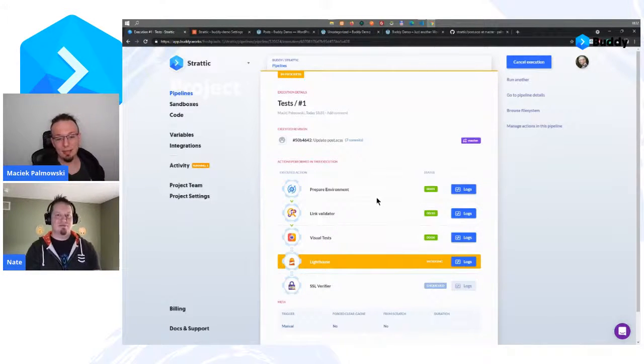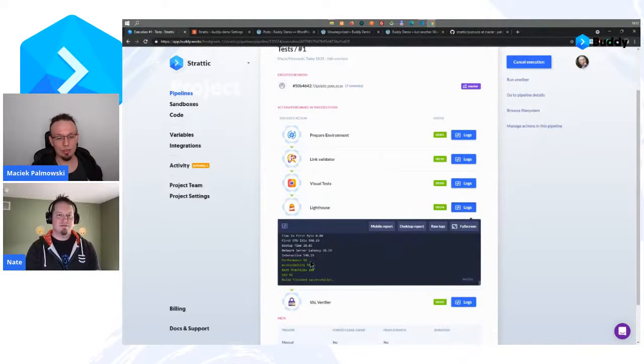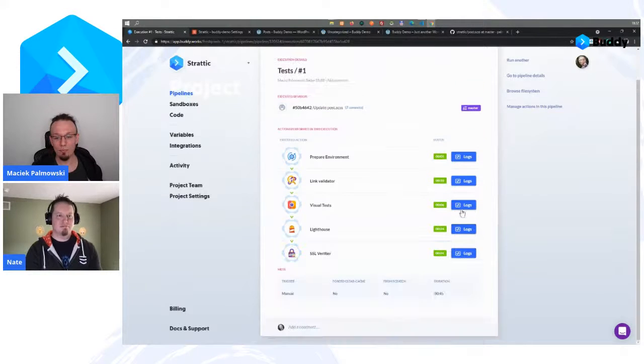In our case, as we see, everything is going fine. So every link was correct. Visual test, because nothing changed before we ran this test before, so it went through also okay. We can check the lighthouse score. It was 99 and 91, so it's really okay. So yes, we don't have to worry, and the SSL was also correct. So we can build such tasks just to make sure everything on our website is working fine.